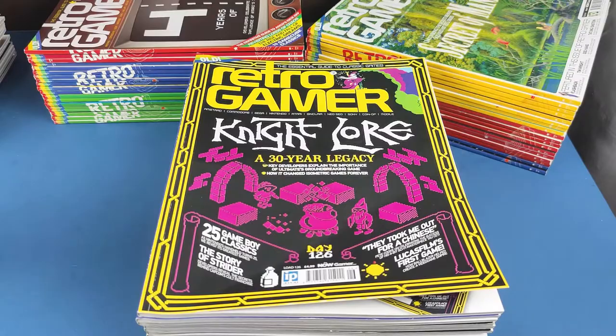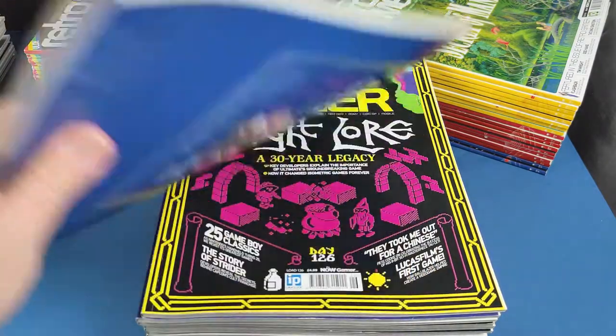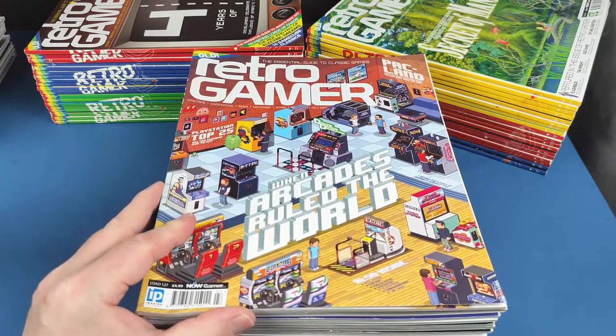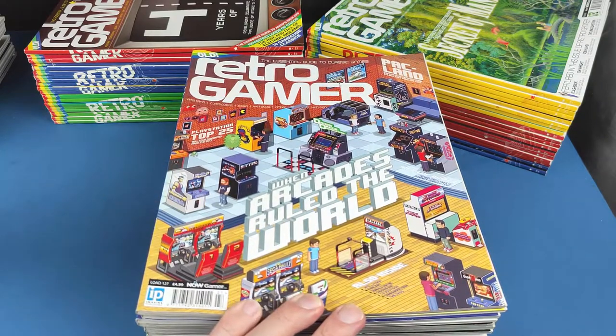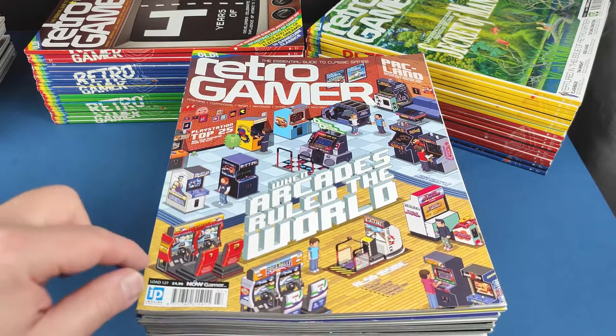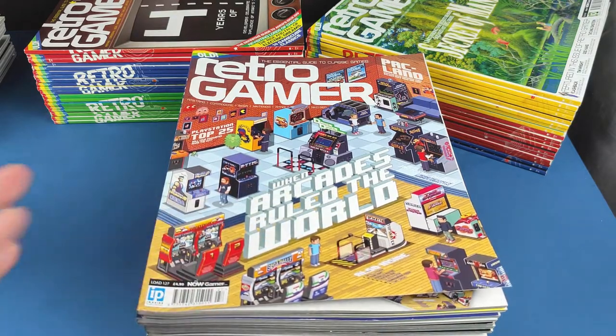Just angled the camera up a little bit so we can get these last few in. So this is number 127. It's When Arcades Ruled the World. Look at that. That's a great jacket, isn't it? I don't remember any arcades that were as spacious as that. They were all crammed in.